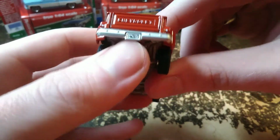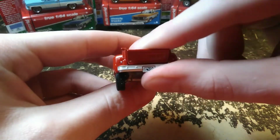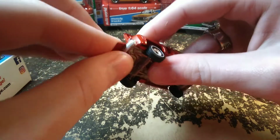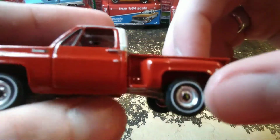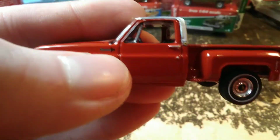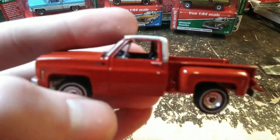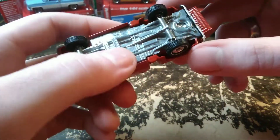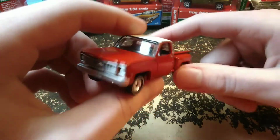So what these have looks like a Wyoming license plate. Got little reverse lights there on the tail lights. It's a little bitty tailgate, of course, for it being a Stepside, but it does open up. Pretty cool. It's got the white top. It's got the Cheyenne badge on the fender there, the quarter panel, I guess. Got our Chevy badge behind the door there. There's the inside. So these have the underside spare tire mount. Some of these trucks in real life had a spare tire mount in the bed.